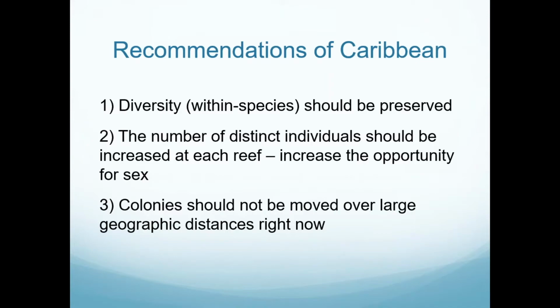So finally, I want to bring this down to three concrete recommendations for Caribbean restoration. First, we need to preserve the within-species diversity that we have as much as we can. Second, we need to increase the number of distinct individuals at each reef, because that will increase the opportunities for sexual reproduction, and with that, the potential of having resistant genotypes. And I also think that colonies should not be moved over large geographic distances, at least right now.